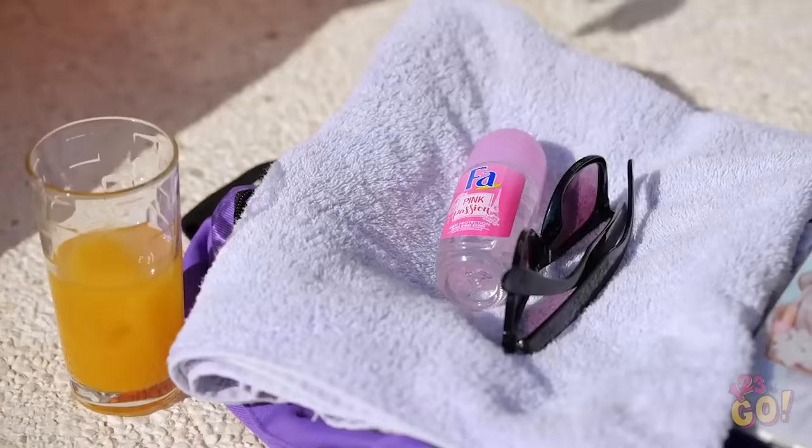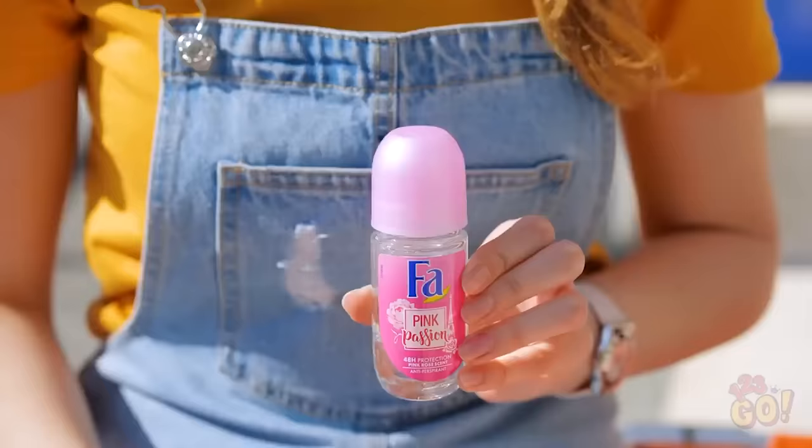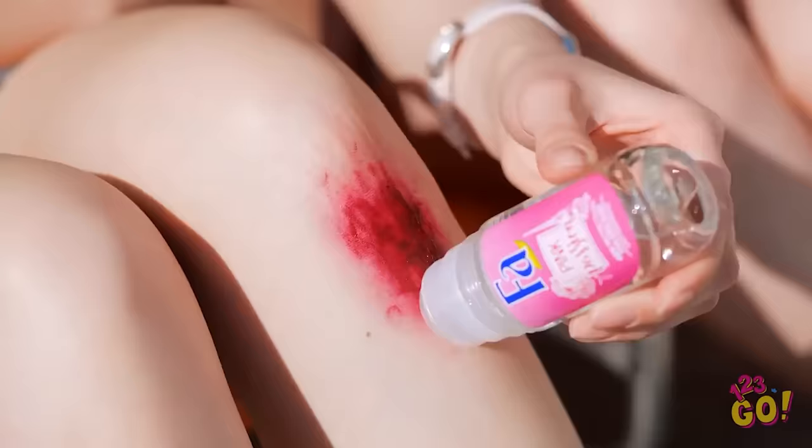Amy! Try putting my antiperspirant on it! It's worth a try, I guess. Just roll it right on there! Hey, it doesn't even sting!